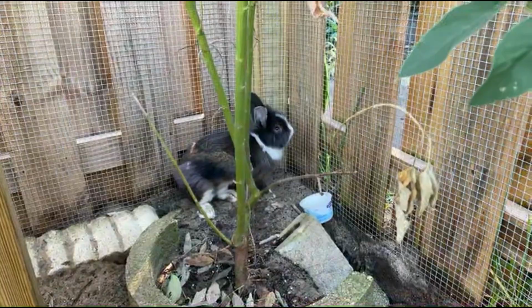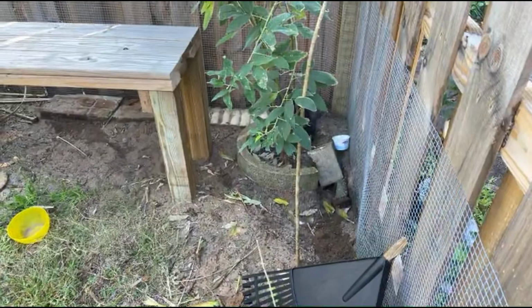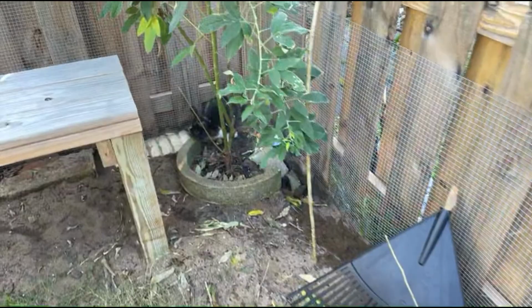Sniffing the morning breezes. It's good to get them out here this time of the day. They still have a lot of natural rabbit energies occurring. In the afternoon, they just get very sleepy.